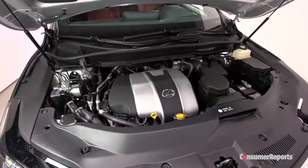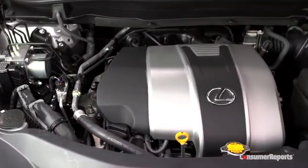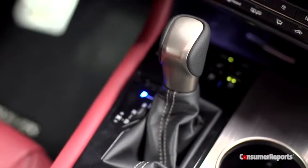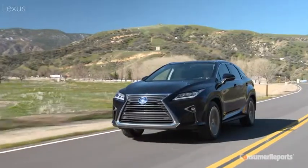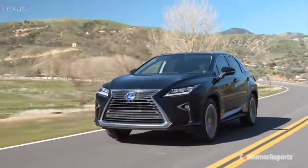Under the hood is an updated version of Toyota's familiar 3.5-liter V6. This is an impressively efficient engine, and the new 8-speed automatic should help fuel economy even more. Of course, if it's efficiency you really crave, there's the RX 450h Hybrid.